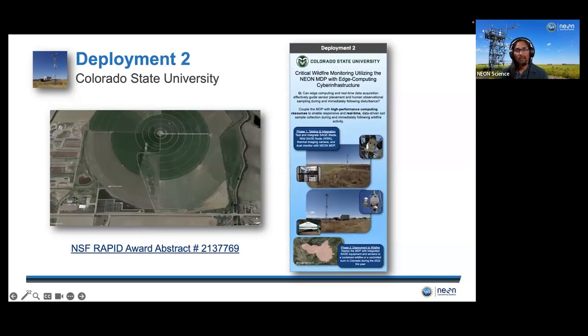The second deployment was also in 2021 at Colorado State University's Agricultural Research Development and Education Center. This project was the subject of an NSF Rapid Award, where researchers wanted to augment and integrate edge computing hardware into the NEON MDP so an MDP would be ready to study wildfires. There's a link to the NSF Rapid Award abstract in the chat.